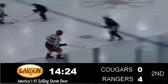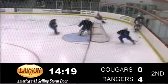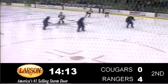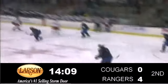Here comes Lehman. He'll dump it down into the Aberdeen zone. Chapman will give chase. Along with Lindquist of Aberdeen. Himley will hold the zone. And here comes Milbrandt of Aberdeen. Up to Berkla. Berkla missed it.